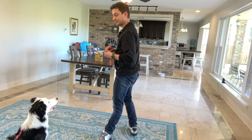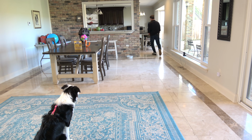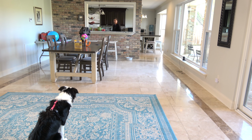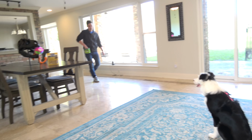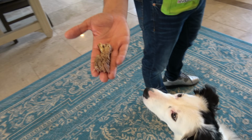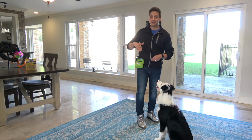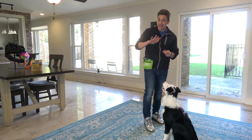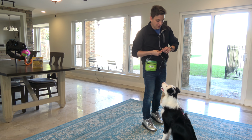Sometimes I'll say stay, sometimes I won't say stay. Sit means don't move until I ask you to, but it's okay to reiterate stay as well, just to really remind your dog what you want. Oh, I've got some real meat, some beef brisket. Reinforce this really good behavior with something extra amazing. I'm giving her the brisket right now just because I know the next one's going to be a little extra difficult for her, so I kind of wanna get her in that extra optimistic frame of mind.